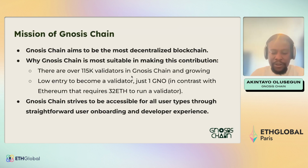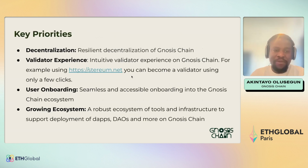So what are the key priorities that Gnosis chain strives to achieve? One of them is decentralization. Like I said, we want to be the most decentralized chain. We also prioritize validator experience. We have an intuitive validator experience dashboard that you could use to basically become a validator without having to go through a lot of stress.